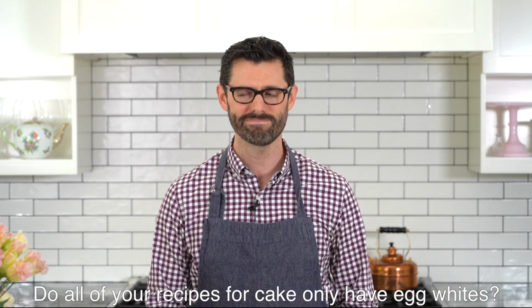Do all of your recipes for cake only have egg whites? No, a lot of my cakes have full eggs in them. I use egg whites because it's just a color issue. It makes the cake more yellow, so if you want to make a yellow cake, perfect. But if you're making a soft pink rose-colored cake, you don't want the yellow yolks in there, so you're gonna sub in some sour cream or yogurt to bring the moisture that you lost from the yolks.